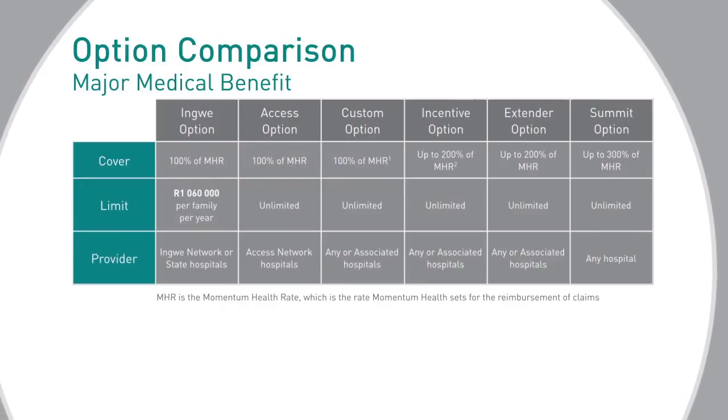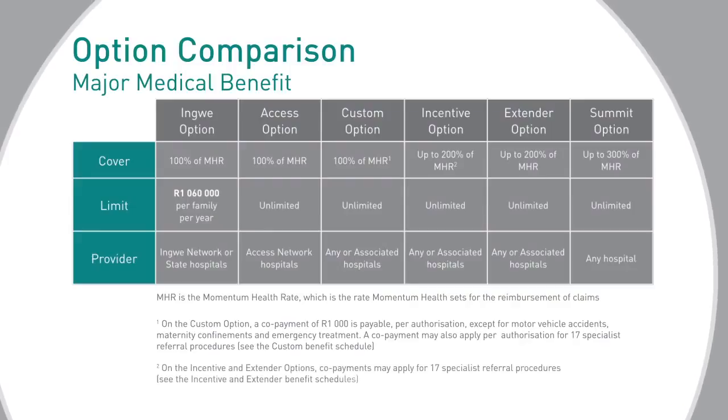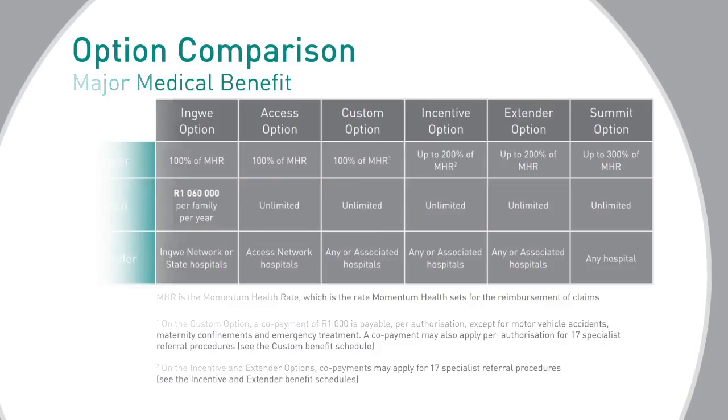In-hospital providers can be chosen on the Ingwe, Custom, Incentive and Extender options. This choice allows savings on monthly contributions. Please note that on the Custom option, a co-payment of R1,000 applies per authorization except in the case of emergency hospital admissions, motor vehicle accidents and maternity confinements. A co-payment may also apply to a list of specialist referral procedures on the Custom, Incentive and Extender options. The member guide has more details of this.